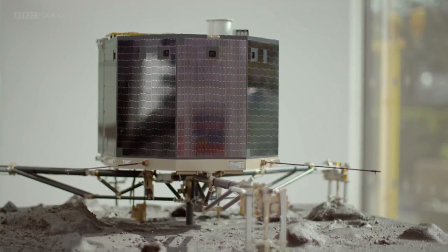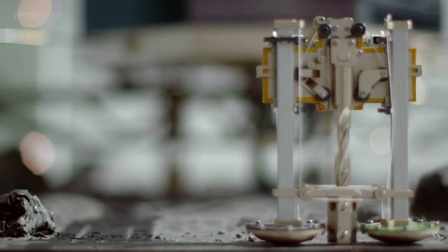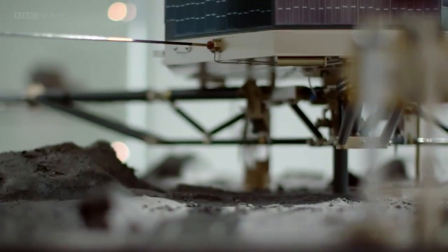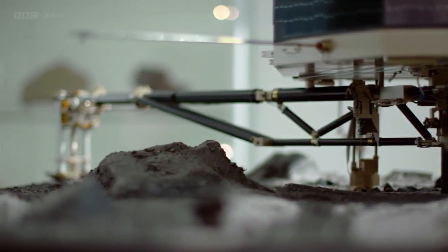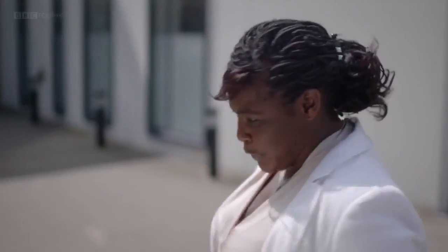Rosetta and the lander module carry more than 20 scientific instruments between them, which will be sending back data. Here in the UK, the Open University is home to the team in charge of a key instrument on the Rosetta lander that will actually analyse the comet's samples.